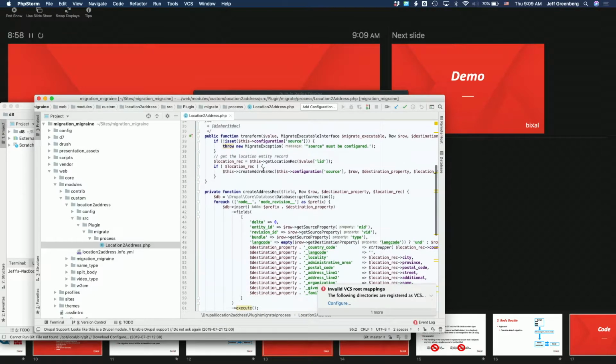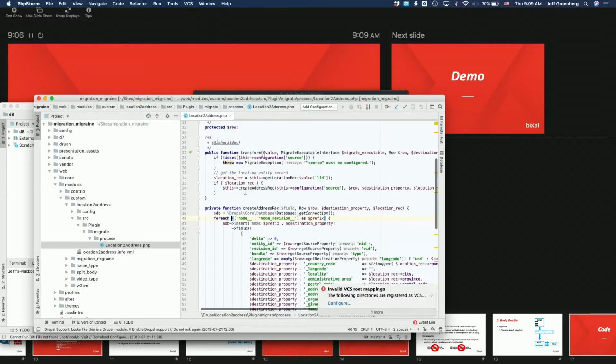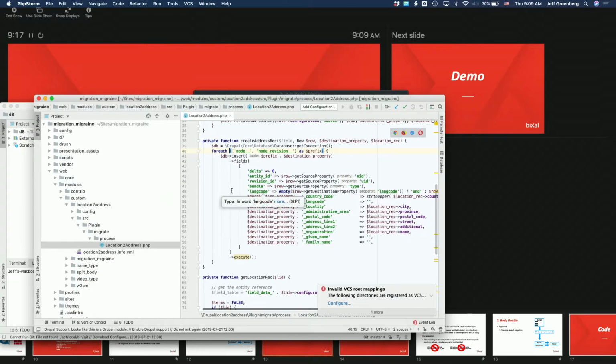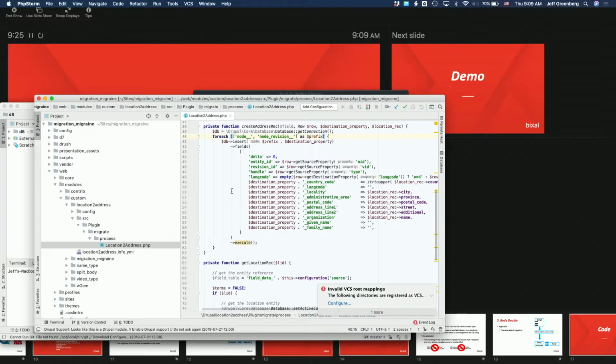And in this case, when the plugin is called, it's going to hit the transform function, and that is going to get the location record and create the address record. So basically it's reading the fields from the location record, stuffing them into the address record. And that's really all there is to it. The idea overall is you're interrupting the migration process that's occurring in the script. And when that's happening, you're then taking whatever you want to transform, transforming it, and writing it to where you want to write it.